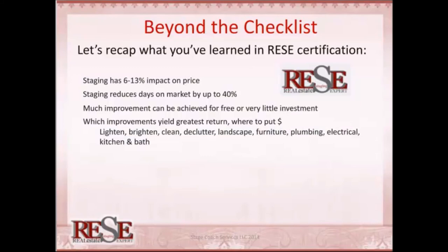For example, lightening and brightening, cleaning and decluttering, landscaping, even furniture arrangements, plumbing, electrical, kitchens and baths. These are all areas where you can reap great rewards for very little in the way of resources.